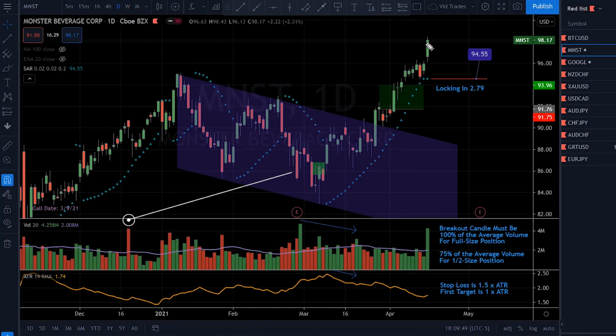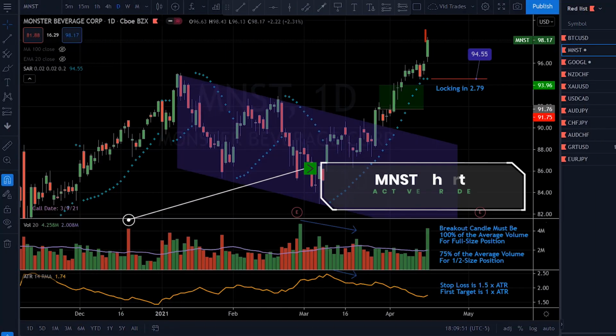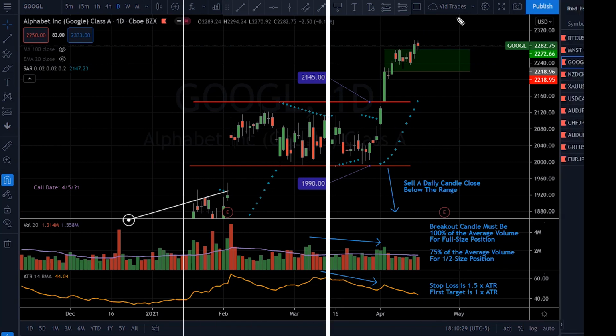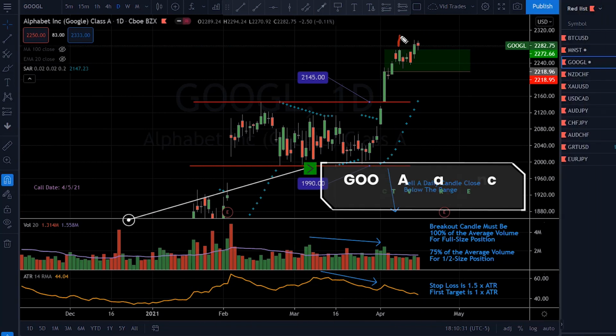Well, Monster is ballistic once again right there. After consolidating just a little bit right in here, I had held this trailing stop down here somewhere, I believe, until that consolidation cleared, and now I'm back to trailing stops. Currently the trailing stop is at 94.55, locking in $2.79 per contract.